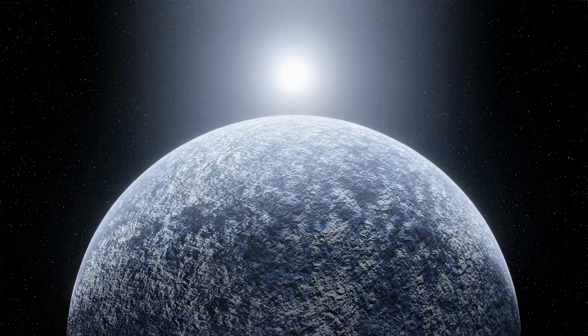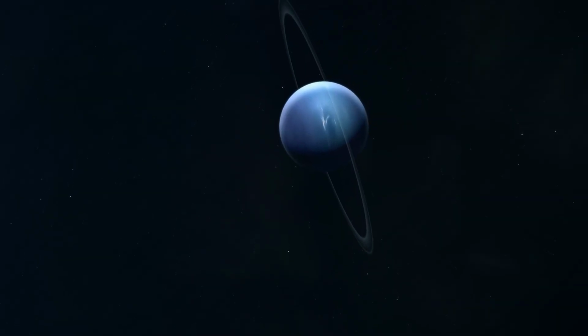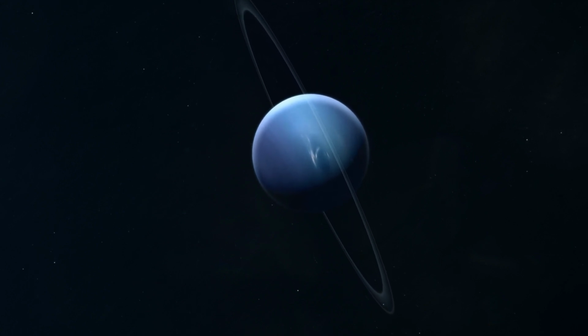Let's jump into its composition and structure. The first thing, atmosphere. Its atmosphere is mostly composed of hydrogen, helium, and traces of methane. The methane gives Neptune its characteristic blue color.